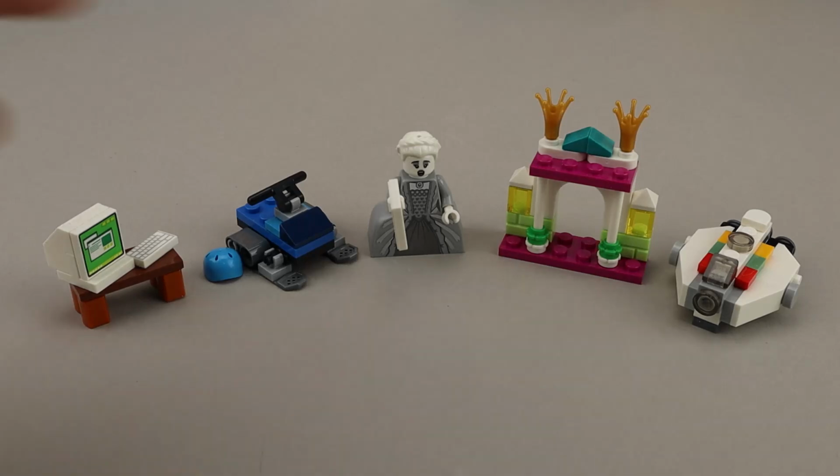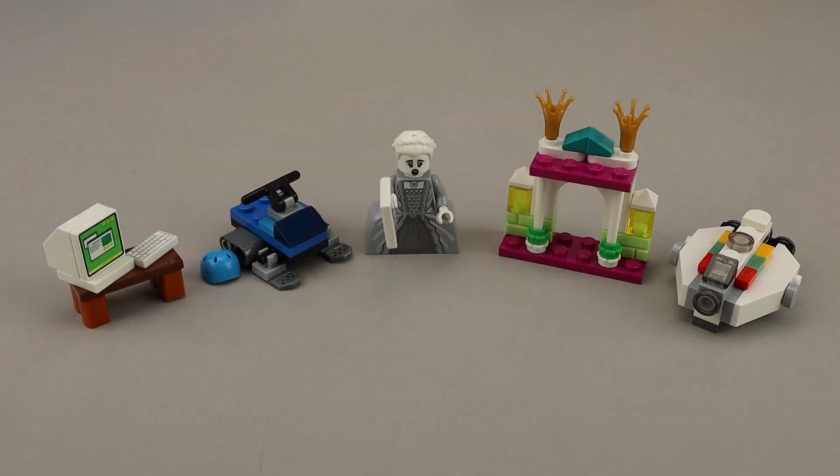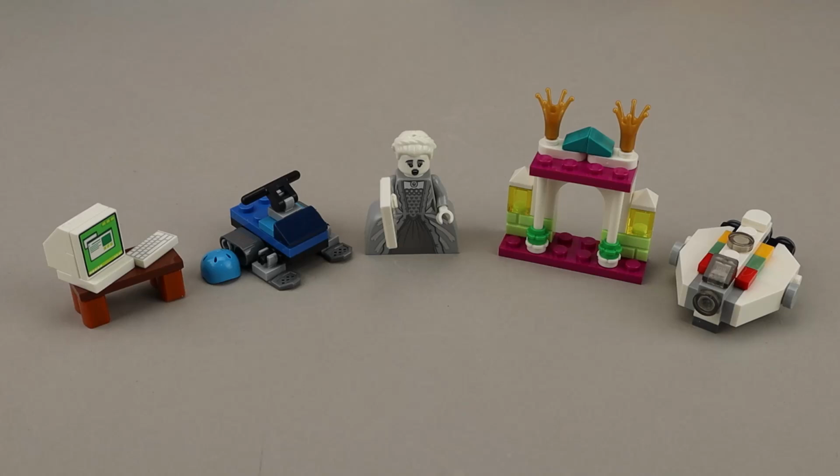From Harry Potter, we end up with the Grey Lady, which is a really nice minifigure. I really like the coloring and, of course, that large dress piece there on the bottom, which was only included in a CMF series from what I recall. For Disney, we got this kind of ornate doorway, or probably it's a representation of the restaurant that Tiana and the Prince opened at the end of the movie, The Princess and the Frog.